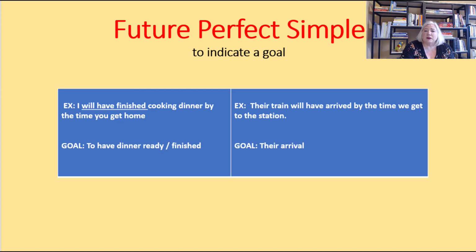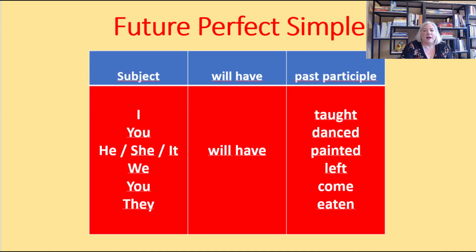Future perfect simple can be used to indicate a goal. I will have finished cooking dinner by the time you get home. Goal to have dinner ready or finished. Another example, their train will have arrived by the time we get to the station. The goal is their arrival.